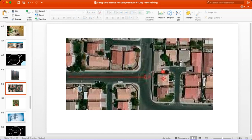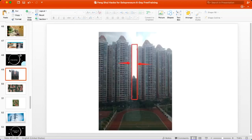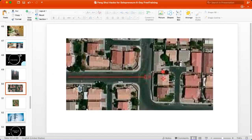So if you are living in a house like that, I recommend you move as soon as possible. If I were you, I would not buy or rent a house like that. This is serious, much more serious comparatively than having neon light or noise disturbance outside of your house. This is pretty harsh, I would say, in terms of Feng Shui energy.